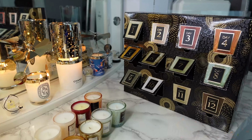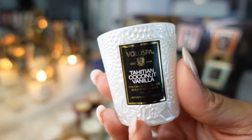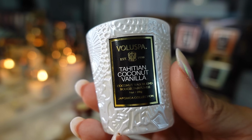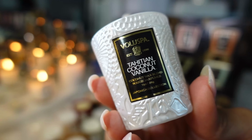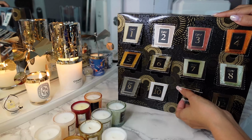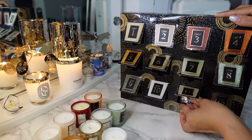Oh, okay, maybe that's the peach nectar. Okay, I guess I can pick that up now. I thought it was pistachio. I thought it was sweeter. This smells like a caramel coconut. Okay, that is day 10. Okay, we're almost nearing the end here. I think this is my first 12-day advent calendar. I think all of them have been 24 days.